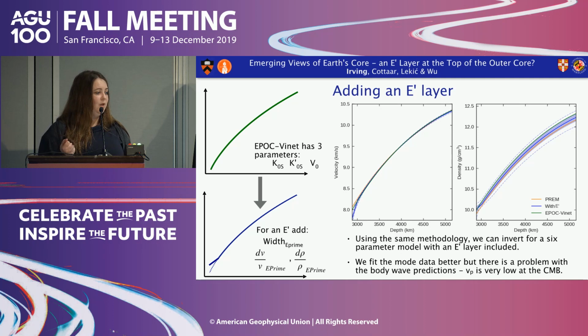We have a model, it fits the data a bit better, but when we look at our model in detail, we find that it has a very slow velocity at the core-mantle boundary, likely too slow to fit any of those body wave observations. When we look at the density, we actually also find something equally perplexing, which is that the density just here is actually higher in the E-prime layer than it would be in a well-mixed outer core, which means you've got extra dense things at the top. That seems concerning from a physics point of view, if nothing else. And if you want something to be enriched in light elements, that's also a little bit concerning.